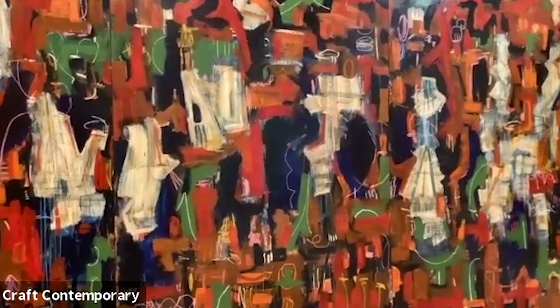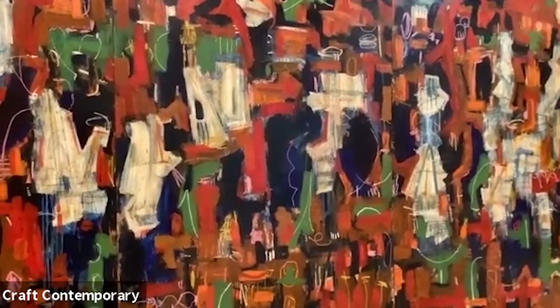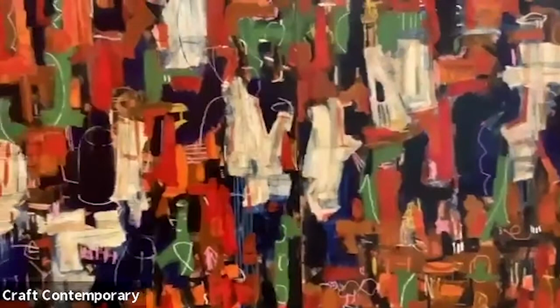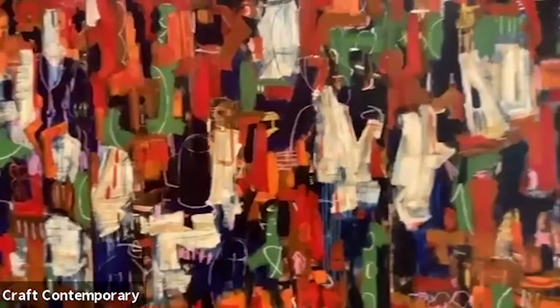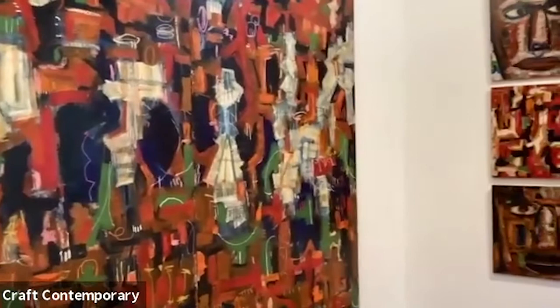Gronk's work is largely abstract. You can see this is a large piece that we're currently looking at called Conquest. They're almost like soundscapes, I think. He's very influenced by all kinds of things, literature, music, and this kind of abstract work would often pop up in his set design as well, dealing with issues like colonialism and urban life.